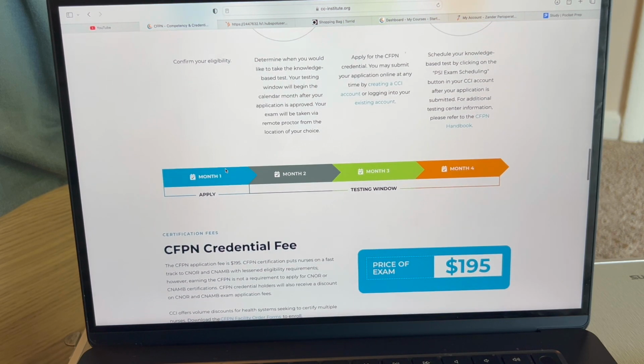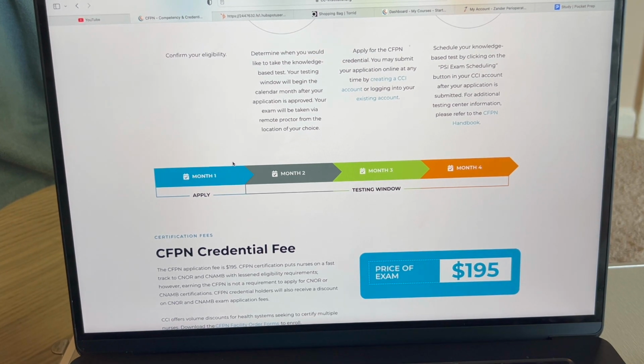Just like the CNOR, you want to plan this ahead of time. With this one, you have to plan it out even better than the CNOR because you have a limited time to take it, because after a certain point you might as well just go take the CNOR. So if you're an OR nurse, for example, 8 months into your career, you can start studying for the test, but remember you cannot take the test in the same month that you register.